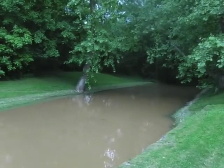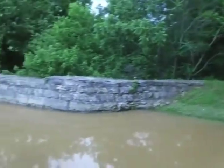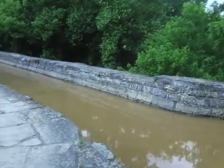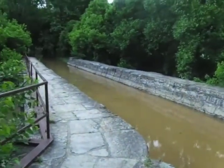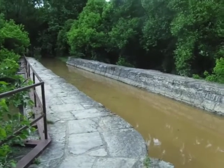Here we're showing the landing for the Ironworks. We're just south of the Antietam Creek Aqueduct on the C&O Canal. And looking at the water going across it. We are seeing a lot of big fish here in the canal, swimming around. You see it? Wasn't that neat?